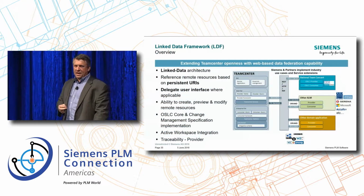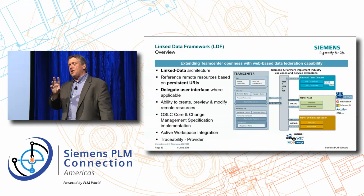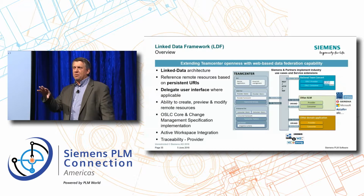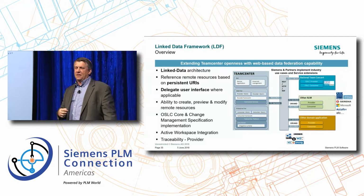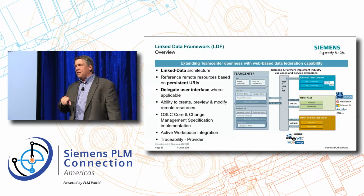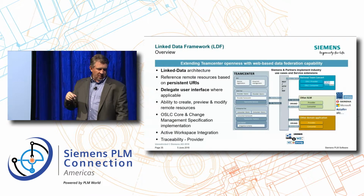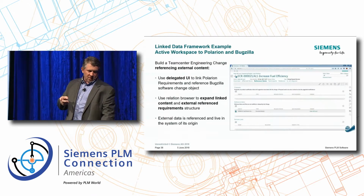So this is a bit technical. Just wanted to say that the linked data architecture can use the delegated user interface. I'll show it live in a second, and it'll be much easier to understand. And then the URIs persist and can get you back to that data. Again, OSLC is a standard that a lot of other systems honor. And this integrates directly into the Active Workspace. So these windows for the other system show up directly in Active Workspace and you can interact with them. I think the movie really is going to clear a lot of this up.